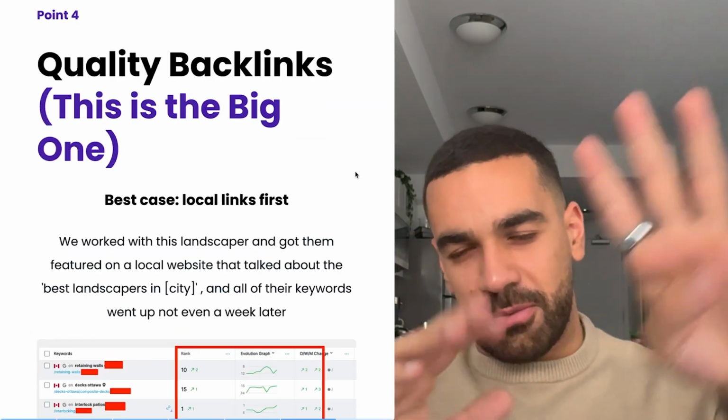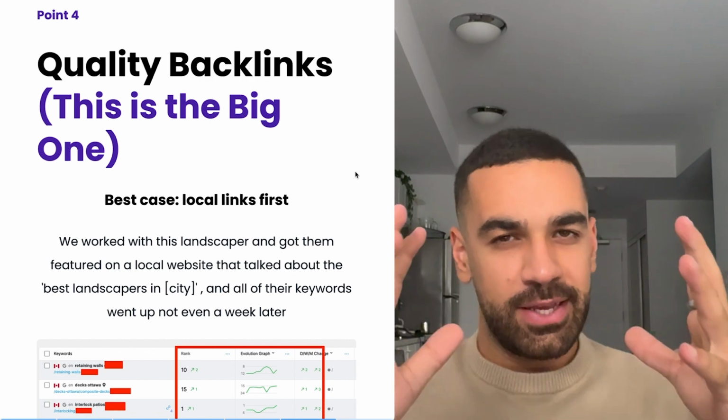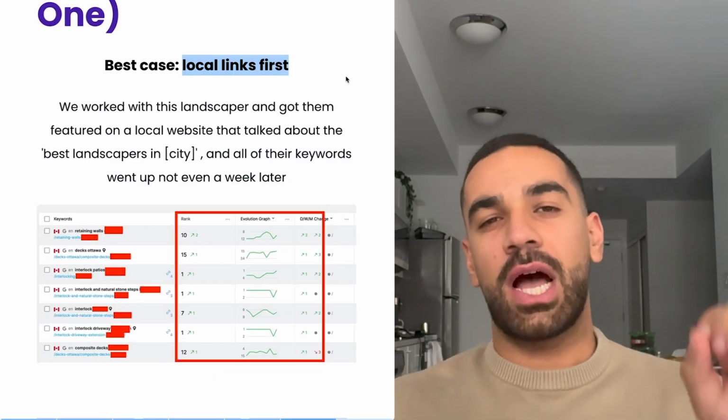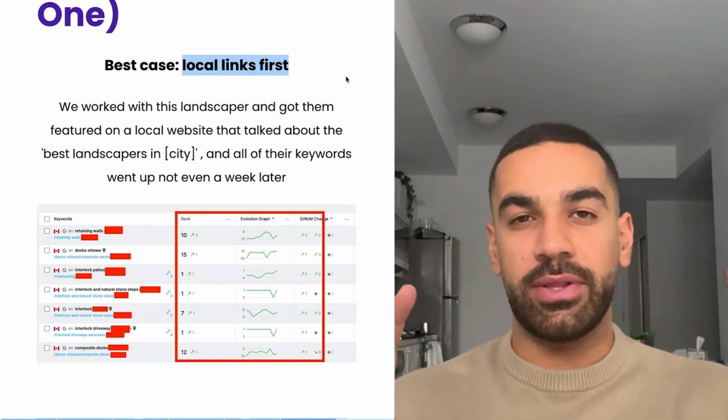Point number 4, and this is probably one of the biggest ones, is you need to focus on quality backlinks in 2025. We've worked on so many campaigns and we've seen time and time again that the best backlinks to your website are the ones that are locally related. If you don't know what a backlink is, it's basically just another website that has a link that points to your website. When this happens, Google vouches for your website a lot more because another website is vouching for you.